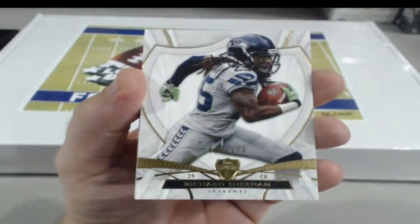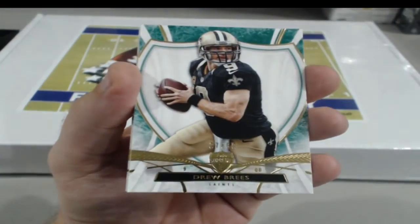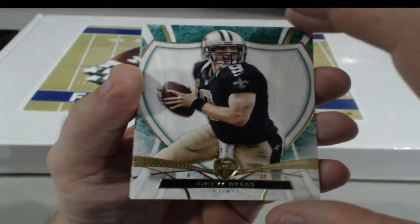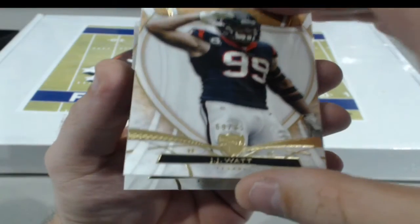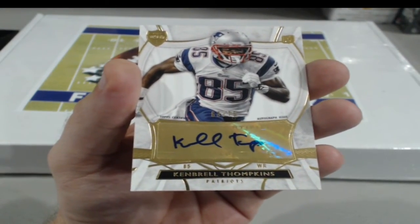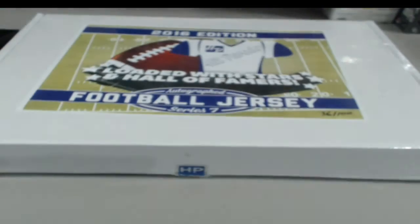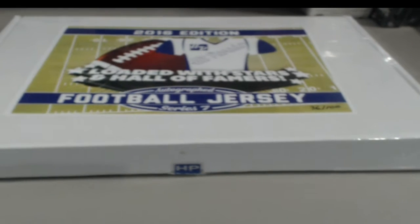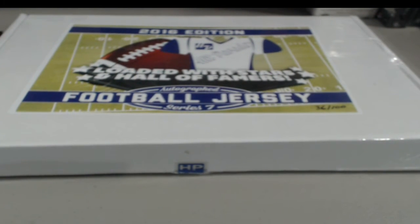All right, how about we start with old Richard Sherman to 170? Pulled his auto to 10 out of 14 limited the other night. Another Cool Breeze sighting. This one will be to 50. J.J. Watt with a salute to 75. And a Kenbrell Thompkins rookie autograph to 75 for the Patriots. And sometimes you'll get a one-of-one Drew Brees like we saw the other day. And every once in a while you'll get a Kenbrell Thompkins.